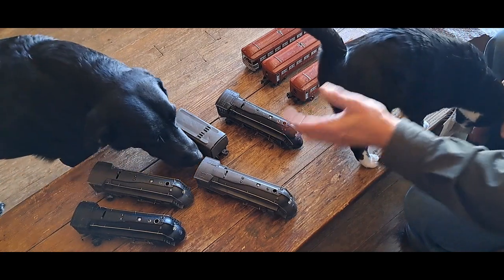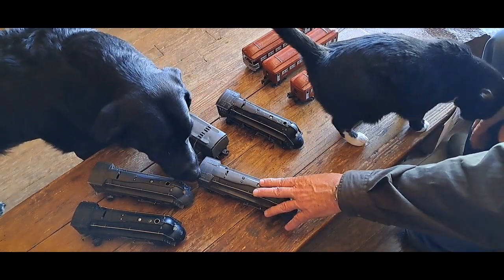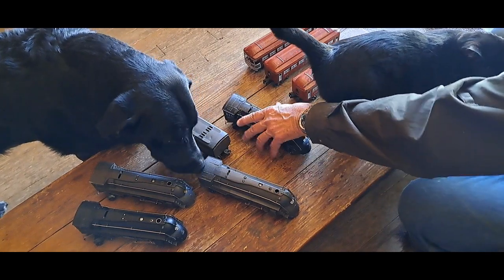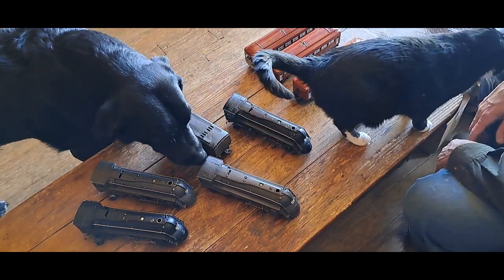But for now, this is what I've got. I now have a full collection of Dreyfus motors and locomotives plus one. And now I can have some fun.